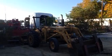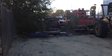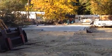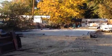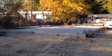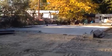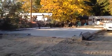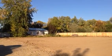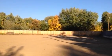Kind of a junkyard next door, right here. Okay, this is a foundation for a shop that has been apparently already permitted for like a 1,000 square foot shop. So the concrete flat work is done here. Again, let's take another look as we walk back to the front of the property.